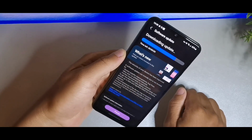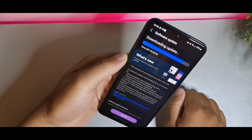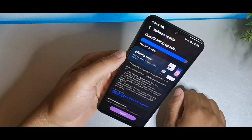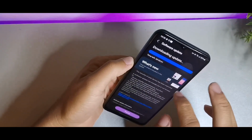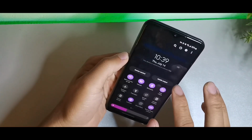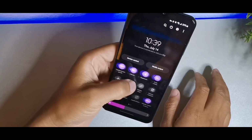Okay, so right now it's actually downloading pretty quick, and it's basically going to prompt you to reset your device after that's finished. But I want to show you some of the new features, okay? Because this update is going to improve your device dramatically, right?